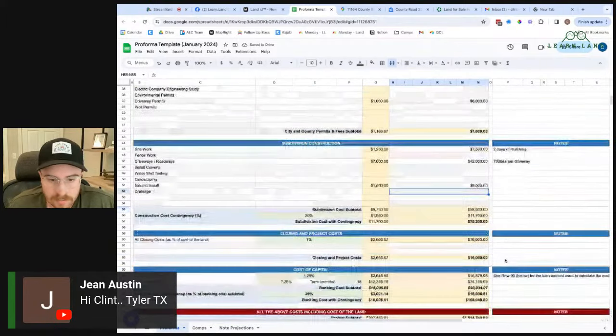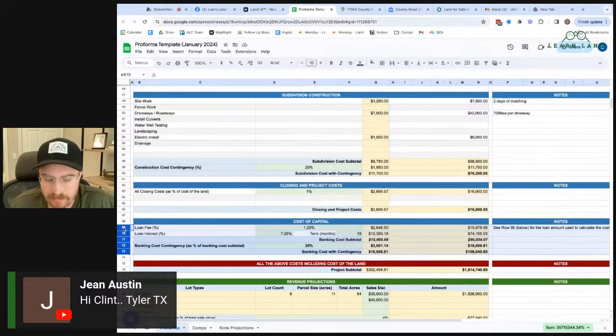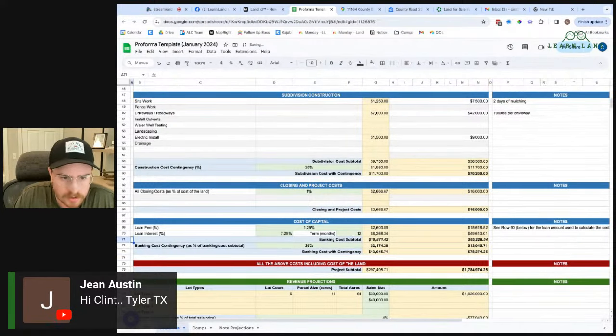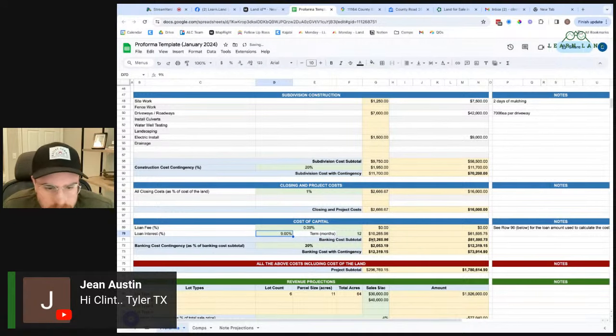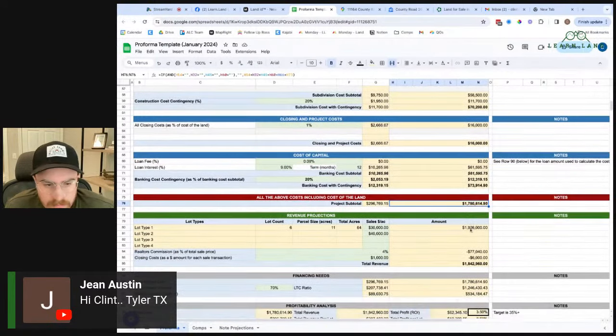Realistically, that should be a pretty easy project. Got some numbers in here estimating that we're going to take a bank loan. Might do that, might not. But I like to do this just because it gives me a realistic cost of the capital. Okay, so it looks like we'd be all in 1.7 million.